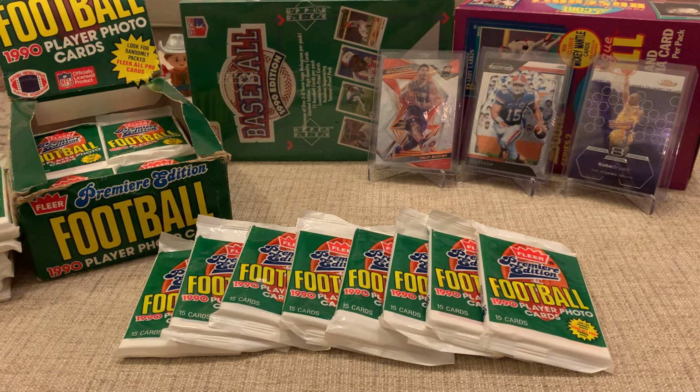Tonight I'm opening up some 1990 Fleer Premier Edition football. I'd originally planned to open up some random packs of football, basketball, and baseball, but once I started opening them up, I realized that it was super boring, that I wasn't really pulling anything, and that nobody would want to watch that. So I finished up those packs. I did get a few cool things out of them.